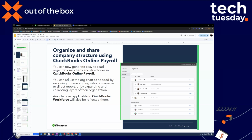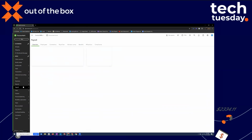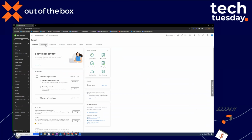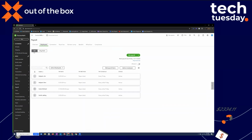So if you want to create an organization chart within the online payroll product, you are now able to do so. If we were to go back to QuickBooks here really quick, payroll, you should be able to access the org chart a couple different ways here, just letting it load for a second. But if we go to the employee section at the top, you'll notice here that there's two options now. There's a list option and then there's an org chart option.